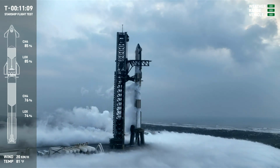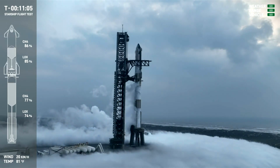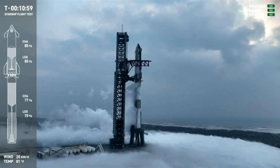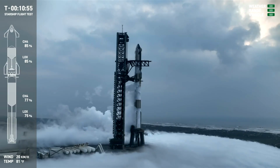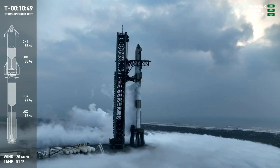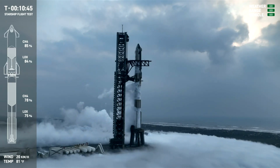A lot of work also going on in the background. Our range safety teams working to make sure the area, not just around the pad, but in the sea space out in the Gulf and also in the anticipated entry point in the Indian Ocean are clear. We're not tracking any blockers, any boats, anything like that in the zone right now, but their work literally continues right up until those last couple of minutes. So they're working pretty hard to make sure everything stays clear. But right now the range is green.